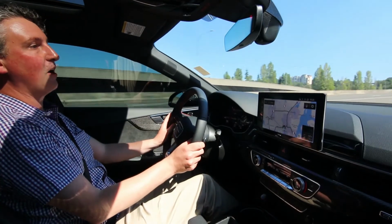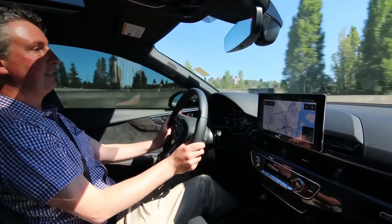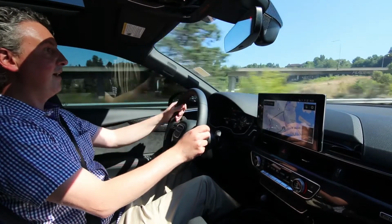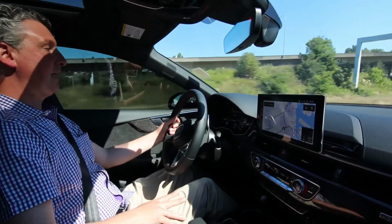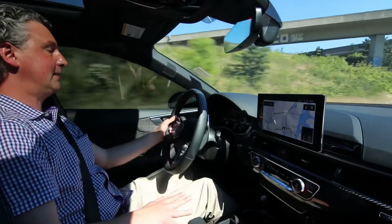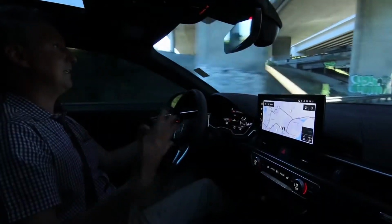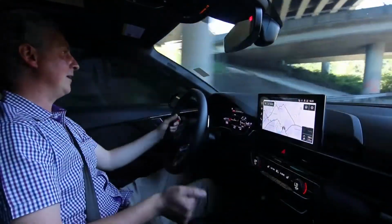This car wants to go. It's just like, come on, go faster, go faster. It really does feel like that. And I find myself naturally speeding in this car. Like I'm in a 60 mile zone, I find myself going 70, 75 just because it does it so easily, and it does it so smoothly and quietly.